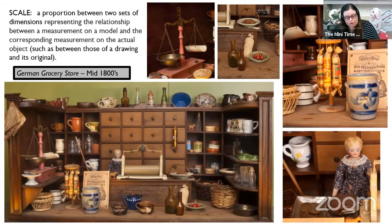In the past, most miniature makers didn't use math ratios to make their art. The artists would guess about what size their miniatures should be based on their visual observations. The results and the finished products were beautiful, but they had all sorts of relative size differences. You may have heard the term out of scale. They were all out of scale. This example that you see on the screen is a German grocery store from the mid 1800s. It's an example of a miniature that has its pieces that are out of scale.